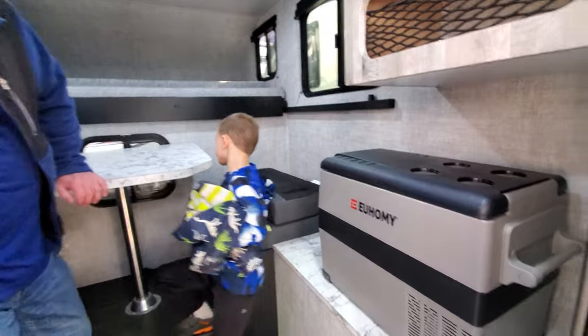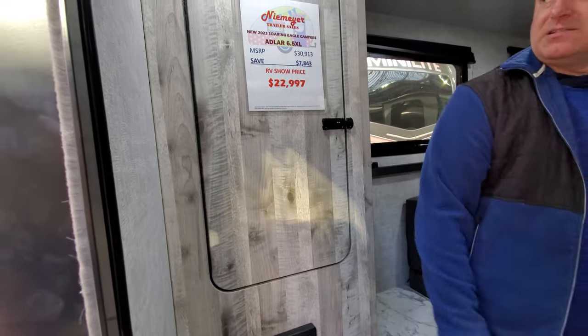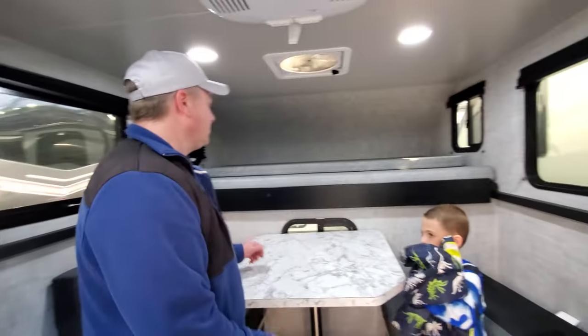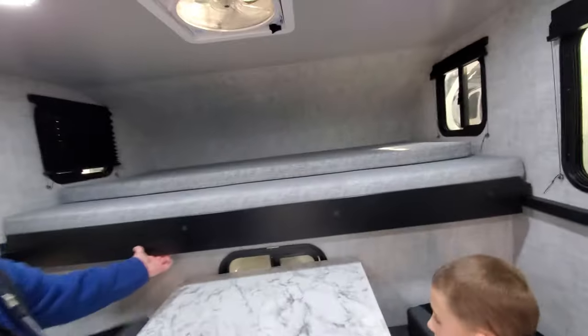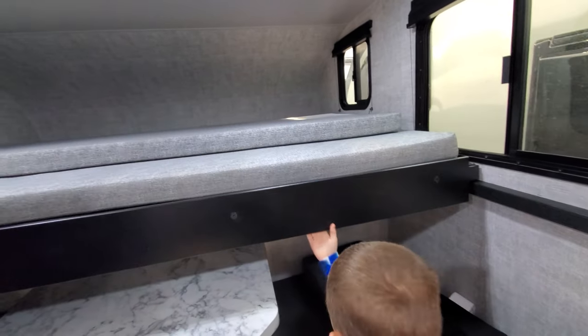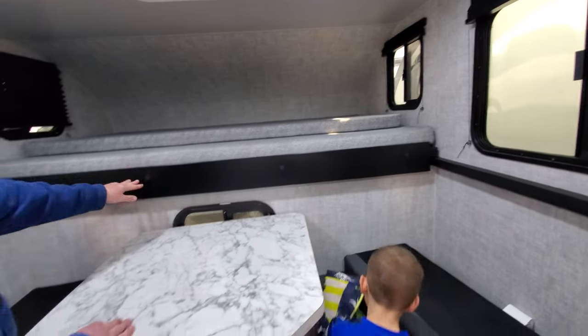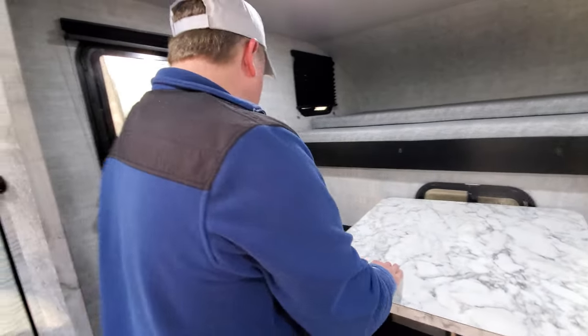See? This one's got the cooler. It's got a potty. Oh, it does have a potty. What's in that? Is that a storage? This thing holds this. Oh, that's so different. You can have a king size. I see. It's like the bump stops.